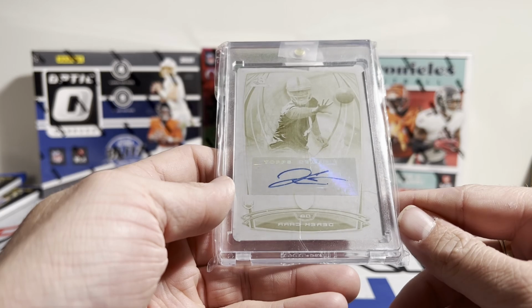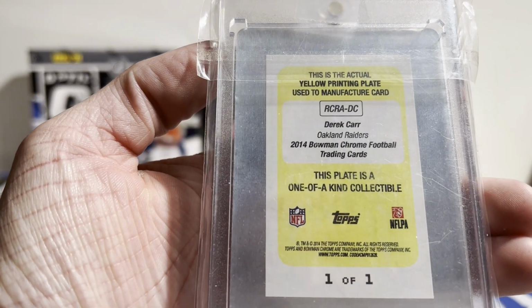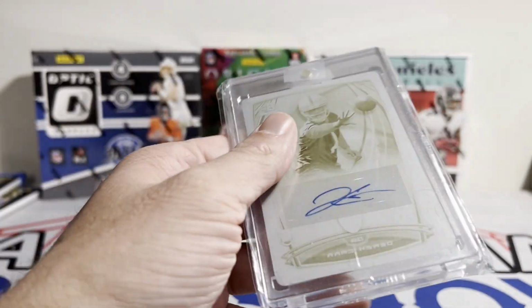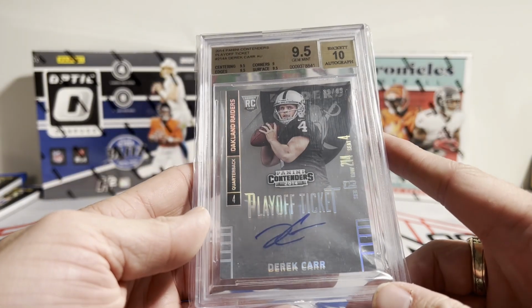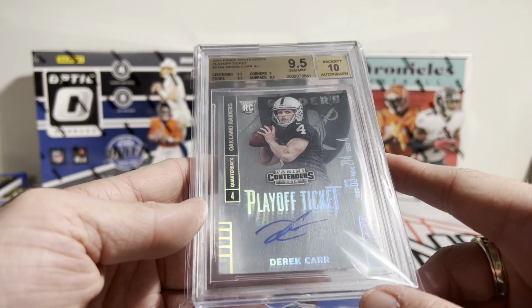This is my first 1/1 of Derek Carr. This is his 2014 Bowman Chrome 1/1 plate auto. What collection is not complete without a Contenders? Told myself, I don't want a base. I want to save for the playoff ticket.